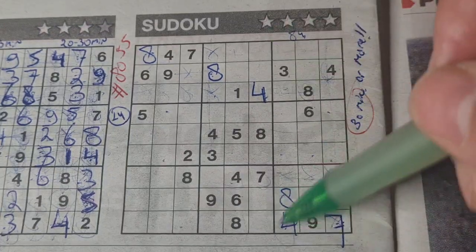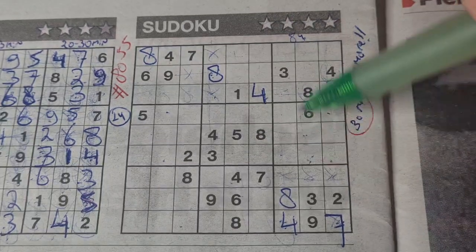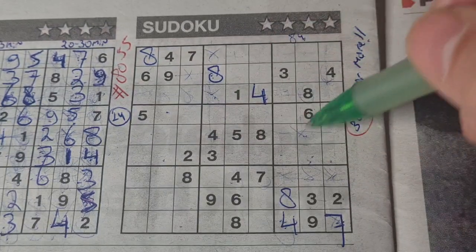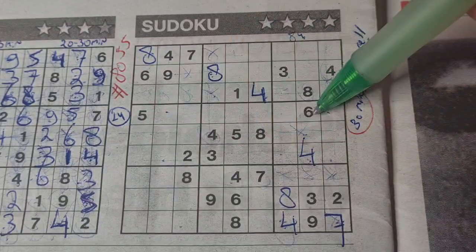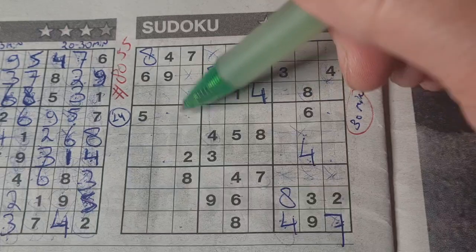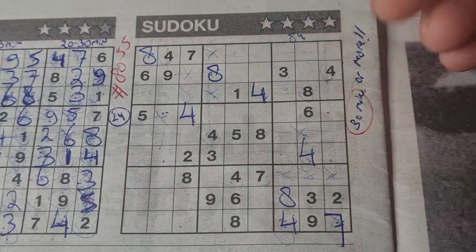Four in the last column, four in that column, so the column between. Only two places left for the four, here or there. We have a four in the middle row, so no four there. Four should be there. Four in this row, four in the middle row, so the row above, the only two places left for the four should be here or there. We have a four in this column, no four there, four should be there.